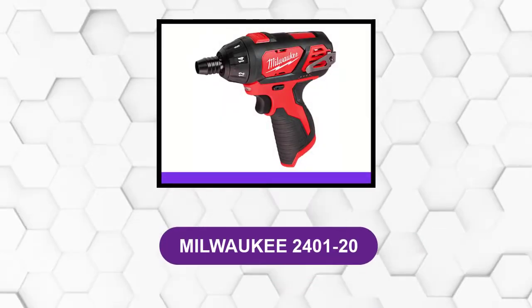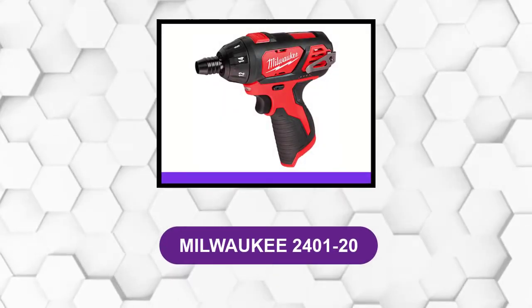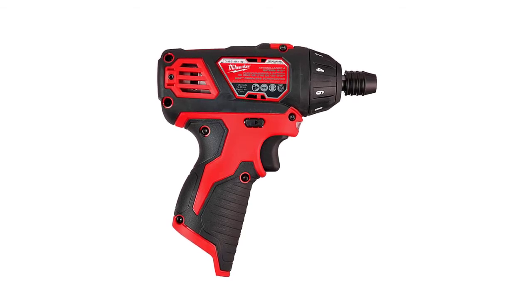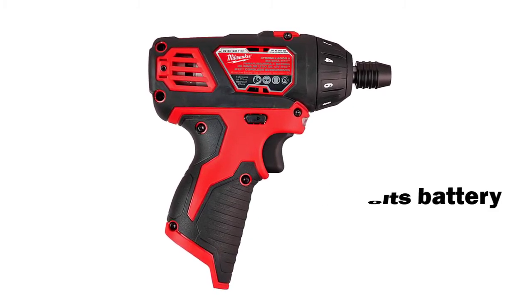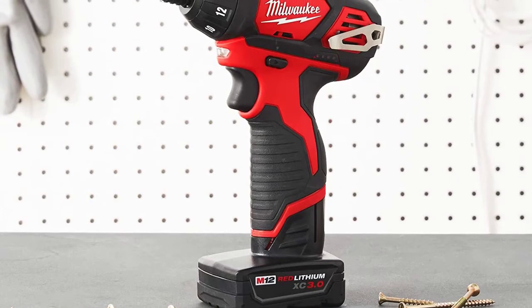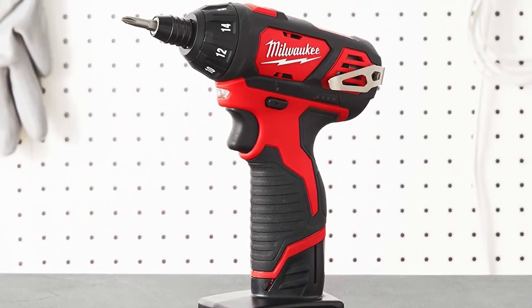At number 3. Milwaukee 2400 1-20. This is a heavy-duty screwdriver. With a mediocre price tag, it houses an exceptional 12 volts battery. This high-capacity battery can provide up to 500 RPM speed without any problem. Hence, you will be getting up to 175 pounds of torque from merely a 2-pound screwdriver.